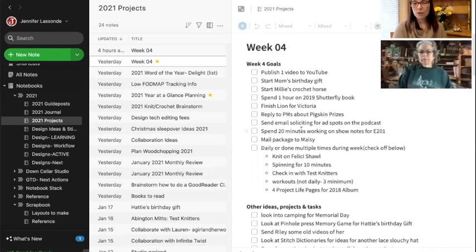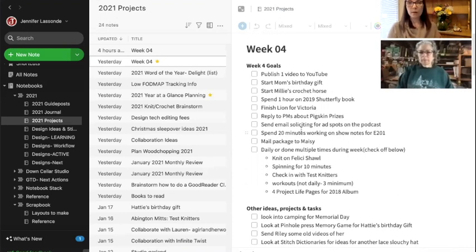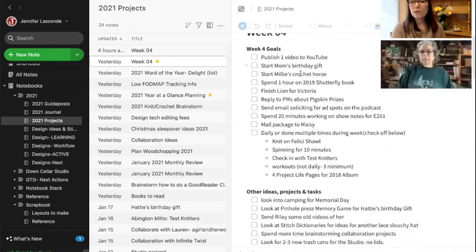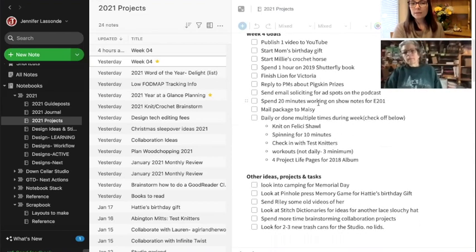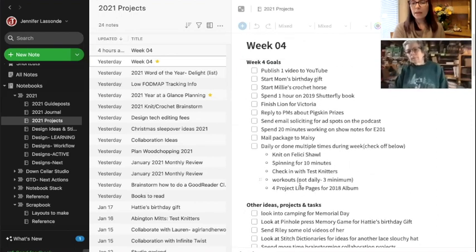So for each week, just like I did for the year, the quarter, and the month, I'm making goals for myself for the week. Some of them will tie into my monthly or quarterly or yearly goals, and some of them won't. And there's no real right way or wrong way to do this. You can see some of the things I have listed here: publishing videos, starting work on some knitting and crochet projects that will be gifts, some memory keeping, some admin stuff I need to do for my podcast. I'm just making this list of things that I'm definitely planning to get done.